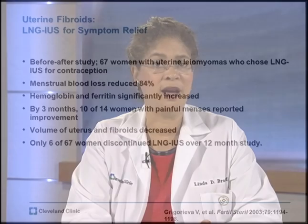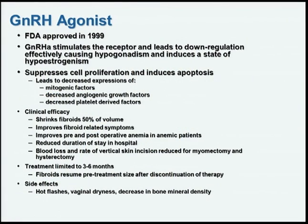So this is another great option for women with a small uterus who have heavy menstrual bleeding and even cramps. What about GnRH agonists? It's been around a long time, FDA approved in 1999. As we recall, it stimulates the receptors and leads to downregulation, such that women have very, very low estrogen levels and may have menopausal symptoms. It suppresses cell proliferation and induces apoptosis. We also find that the size of the fibroids decreases by 50%, such that fibroid-related symptoms, bulk, pressure, pain, bleeding, anemia, all of these things get better.